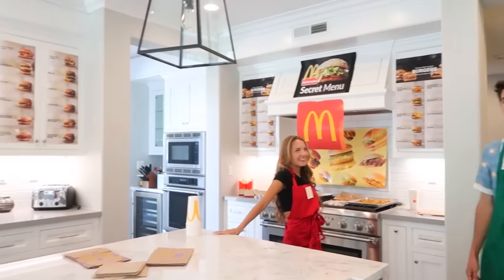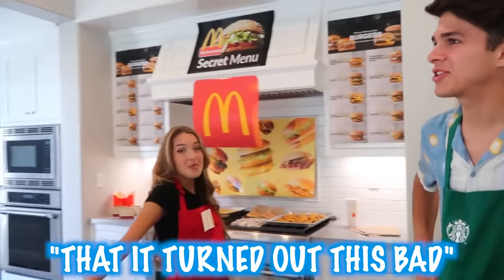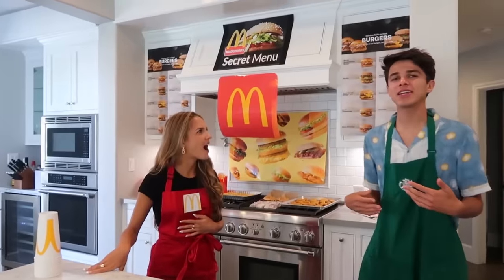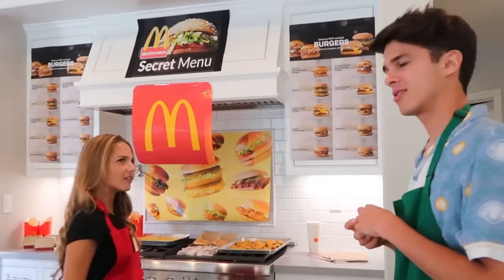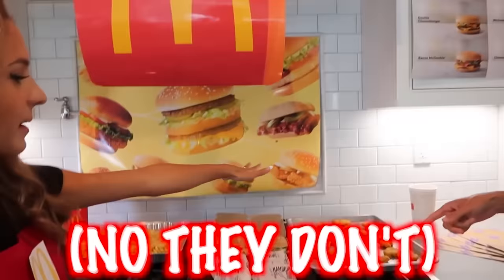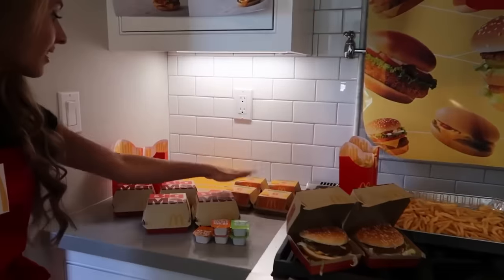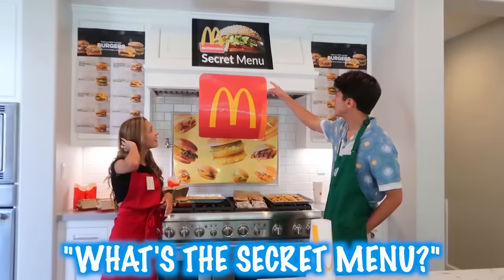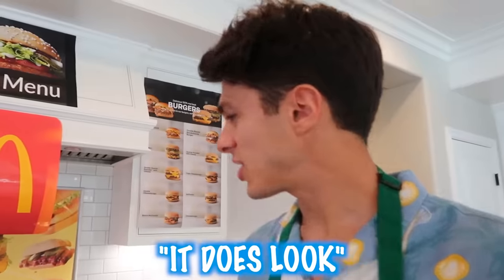Welcome to Lexi's McDonald's. Wow. You know what? I'm not surprised that it turned out this bad. What? I just feel like it's a little disorganized. Disorganized? Come take a look at the details. I have chicken nuggets here. Those look good. Big Macs, hamburgers, french fries, more Big Macs, chicken nuggets. I have all this stuff. What's the secret menu? Well, if I told you, it wouldn't be a secret. You know what? I'll give it to you. It does look pretty good, but it does not compare to my Starbucks.